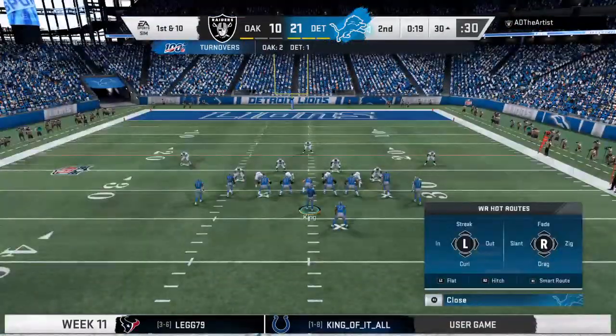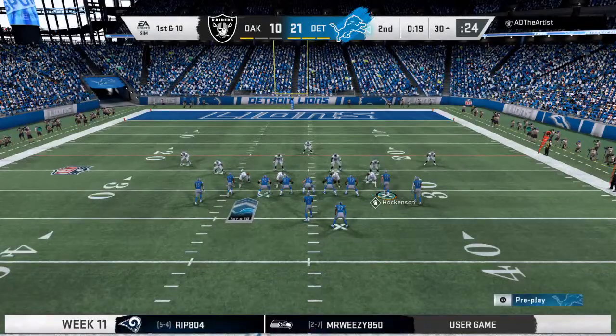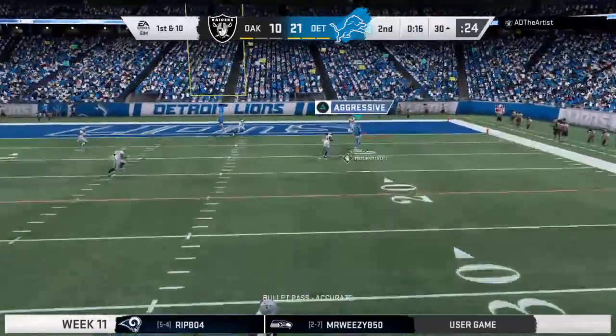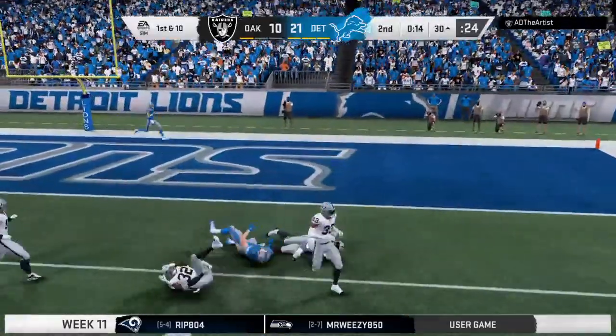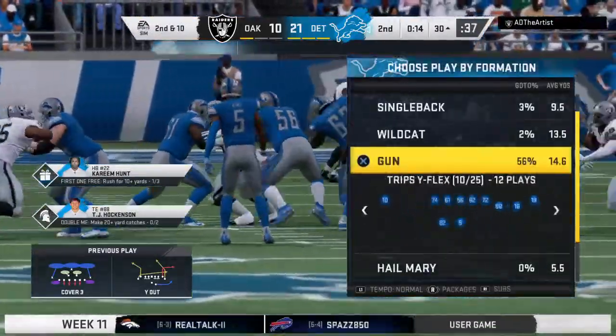So 1st and 10 now from the 30. Here's King operating from the gun. That'll be incomplete as the clock will stop with 14 seconds remaining.